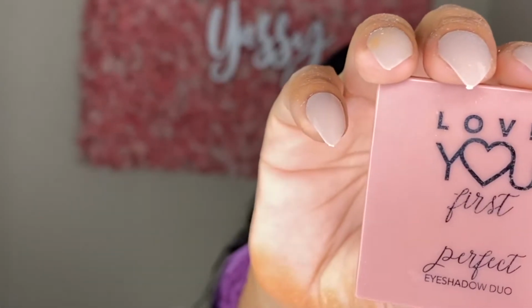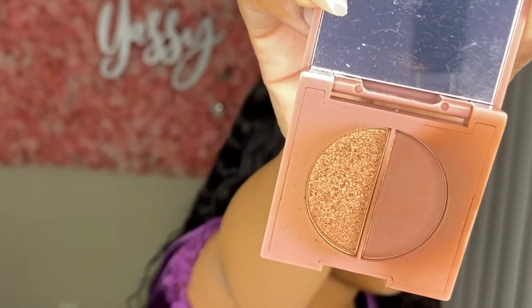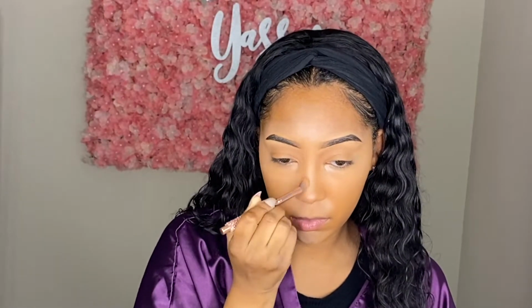Okay, so next we are gonna go in with the contour color. So for the contouring, I like to use the Love You First palette. It is the Rose Gold and Ivory. So I like to use that brown color there. Okay, so next I like to contour my cheeks. So I'm gonna dip into that same color and just brush upward like so.